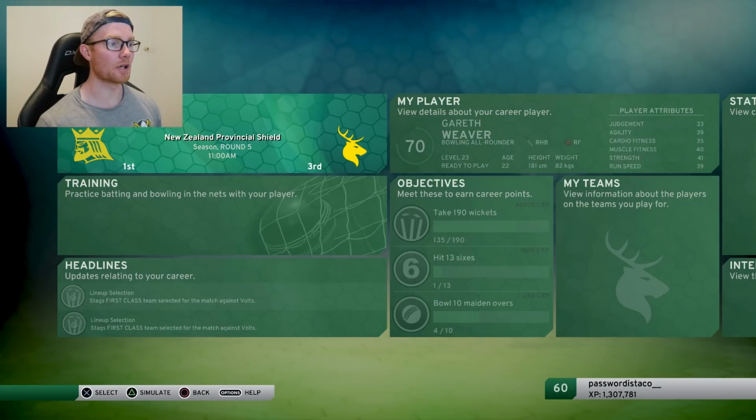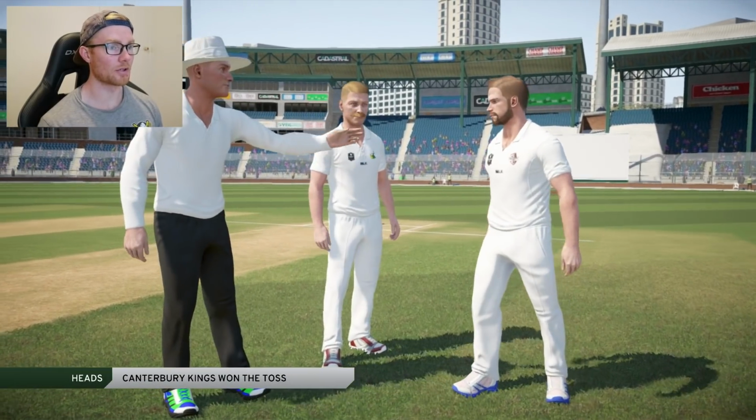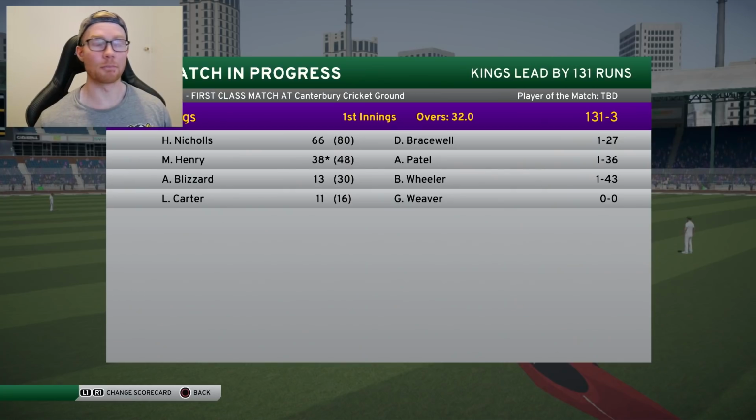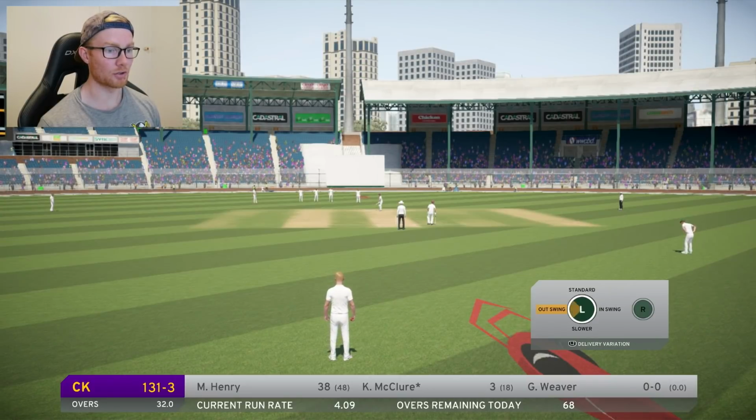And welcome back to another episode of this Don Bradman Cricket. In today's match we are playing the Canterbury Kings in a 4-dayer, so let's get started. So here we go, we have called tails and hopefully, no, we've lost the toss and we will be having a bowl first. So we're coming in to bowl the 33rd over, Kings 131 for 3 and yeah, let's get started. So we'll be bowling to McClure.